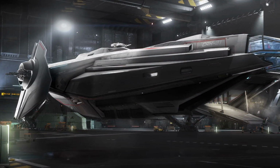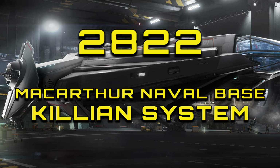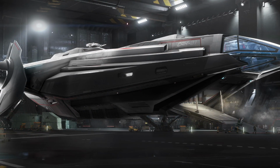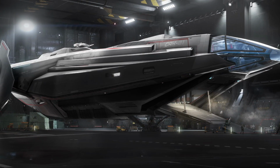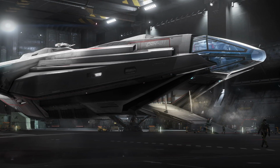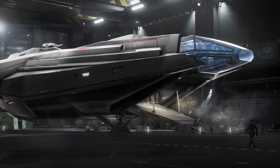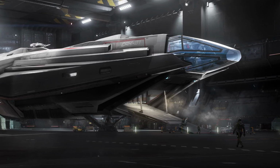The Carrack next shows up in 2822, fully ready for service on the landing pads of MACARTHUR Naval Base in the KILLIAN system. While it was classified as an exploration vessel from the start, the secrecy of its creation prompted many rumors. The scuttlebutt from this new Corvette-sized ship ranged from it being a platform for a new powerful bomb to it being a secret electronic warfare ship, all because of the impressive construction of the craft.